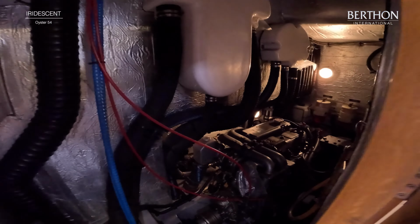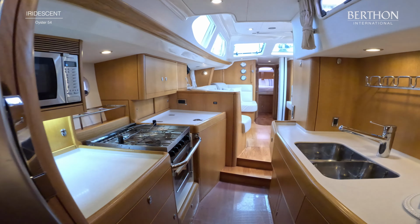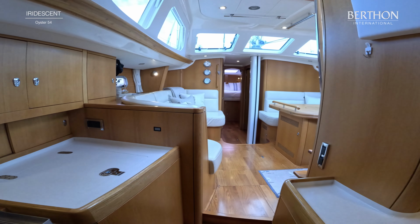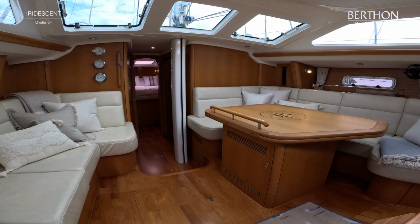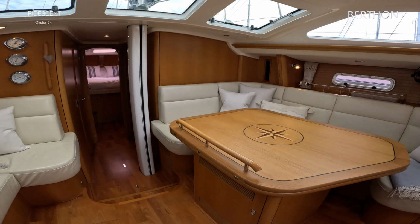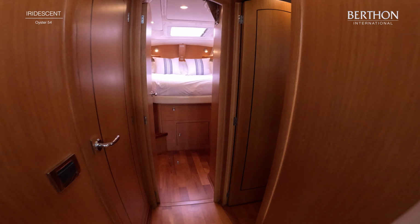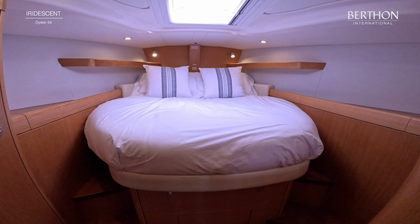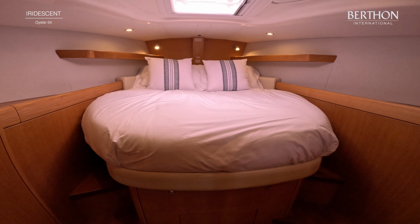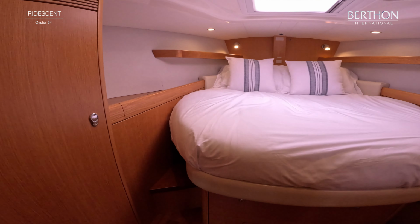Okay, so let's take a wander forward. Stepping through the saloon, we come to the forward companionway, which leads directly to the guest cabin in the bow. Nice island double berth with drawer storage below, some shelving, and of course hanging stowage to port.